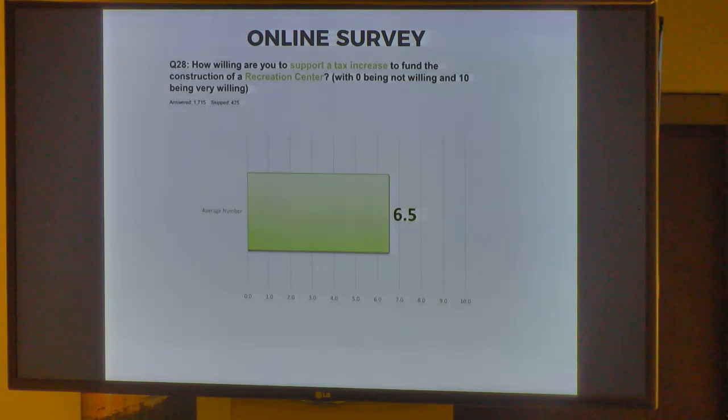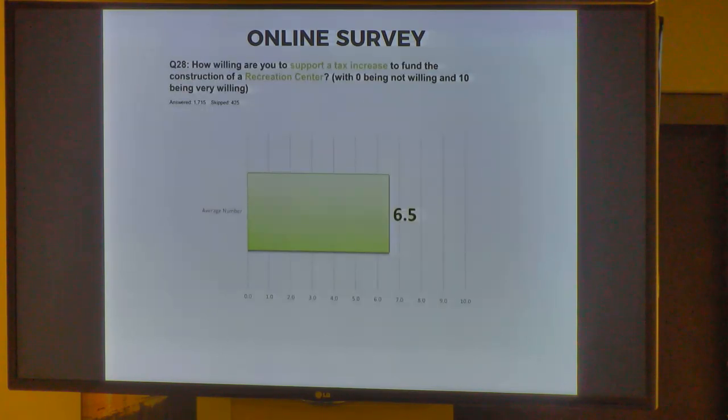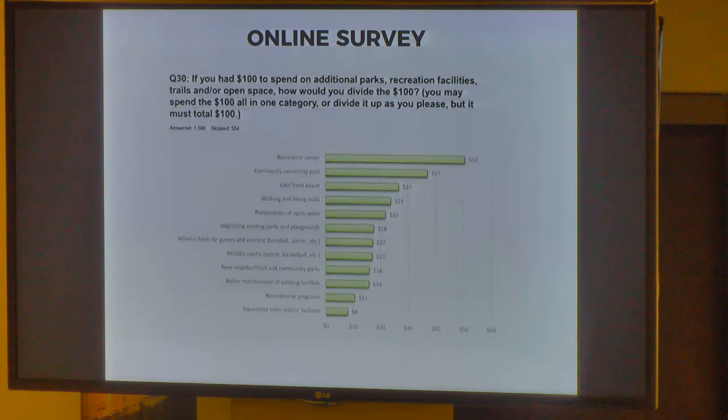So we also asked how willing people would be to support a tax increase to fund the construction of a recreation center, with 0 being not willing and 10 being very willing, and that came in at 6.5, so somewhere a little above the middle. Really? Yeah. And we also asked how much would you be willing to pay per year in additional funding for a rec center, and that number was $139 average. Per person. So we didn't get that specific in the question.